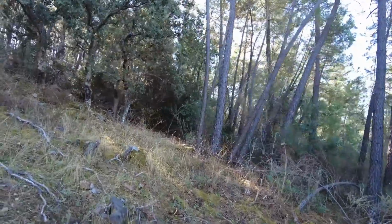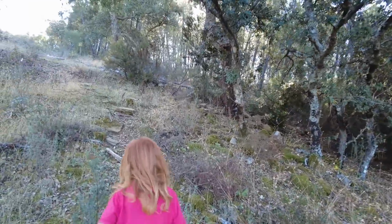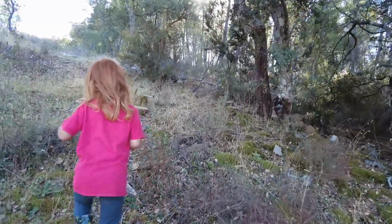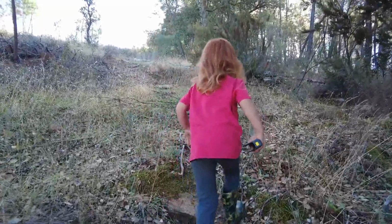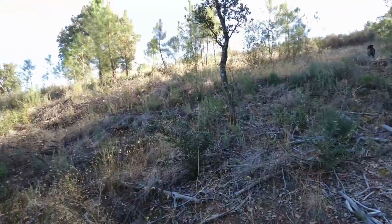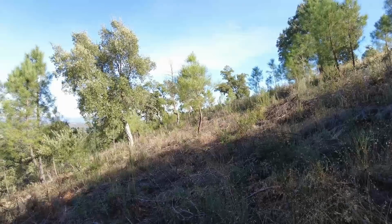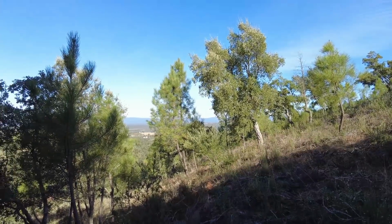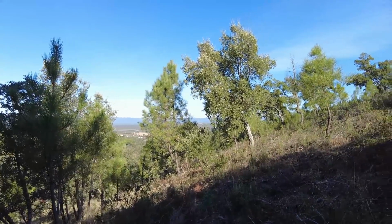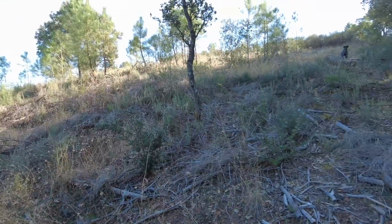On this side, our neighbor also has a forest, which is a mix of oak trees and pine trees, and hopefully maybe in the future we can add that to our property so that we can have a bigger stash of firewood. Martin has also trimmed quite a bit of this hillside already, as you can see, and that means lots of nice new stuff is coming up, lots of grasses. Lots of things to slowly make it into a forest ground.